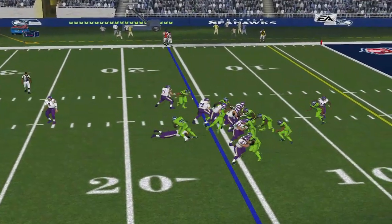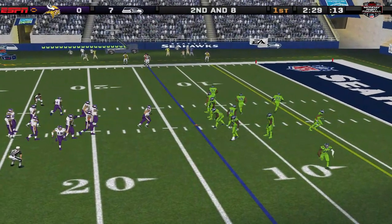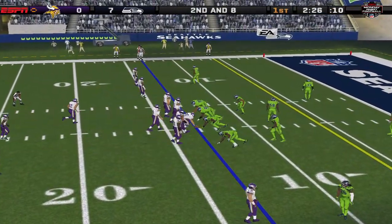Looking to run it here. Number 54 is there on the stop. Gain of 2 at the 13-yard line. Ninth play of this drive. They're inside the 15.